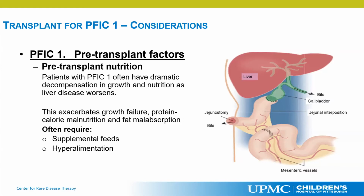The other thing on the medical side of this, by nature of their disease, children with FIC1 are nutritionally behind. They often have a dramatic decompensation in that. They often get much sicker and much punier, to use a typical pediatrician word. Children become very puny. They have fat malabsorption, they have ascites, they have muscle wasting, they become very frail. And that is much more common in patients with PFIC1-related end-stage liver disease.